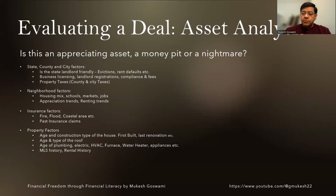And what kind of schools you have nearby, what kind of markets you have, what kind of job scenario there is in the vicinity. Is the population more of a stable resident population, or is it a migratory population? And just study the trends in that neighborhood, how the property has appreciated over the last 1 year, 2 years, 5 years. What do you see as the encouraging factors for this neighborhood in the next few years? What has been the renting trend?